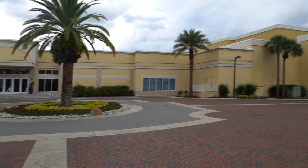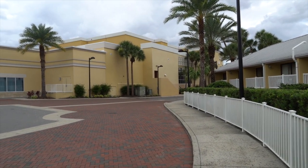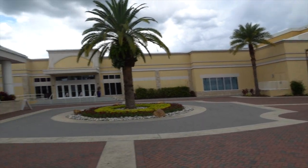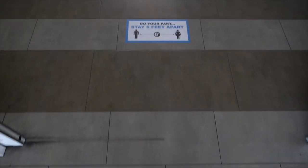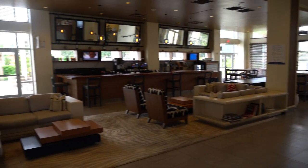Next up, I wanna show you where you will come to check in. It's a little bit of a maze to get in though, but they do have signs to lead you in the right direction. They do have a huge conference center right here. But let's go inside the main lobby. As we see, they do have ground markers for the social distance to stay 6 feet apart. And here is the main lobby where you will come to check in.